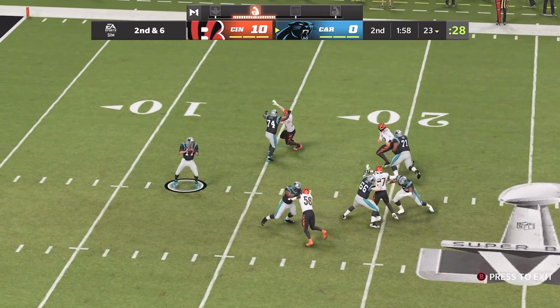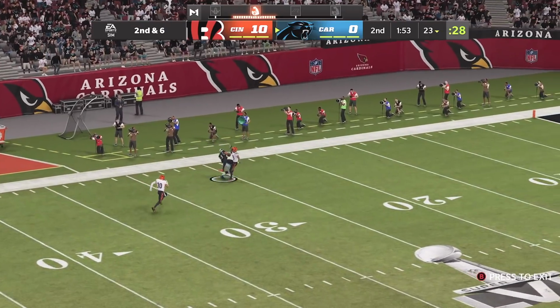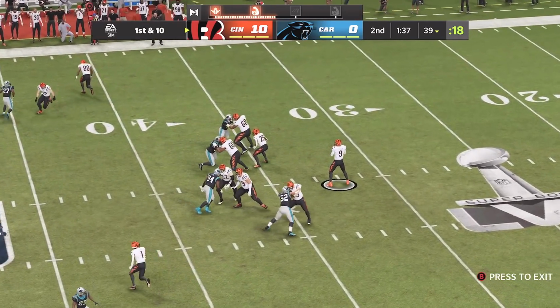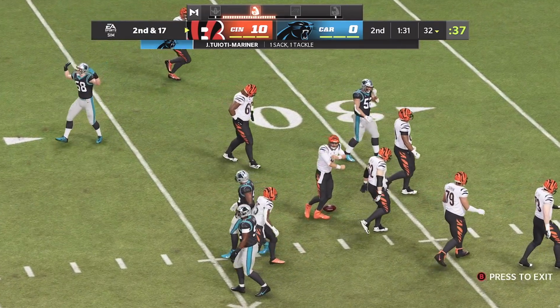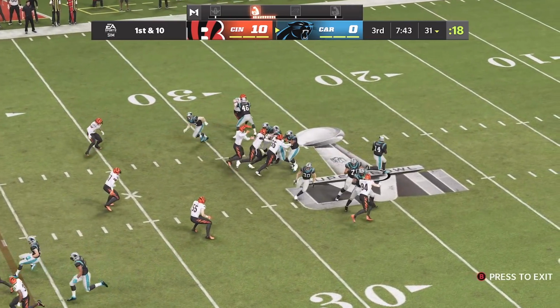That was their best chance to score, and now here they are under 2 minutes. Here's a deep shot, one-on-one for DJ Moore, and it will be knocked away. And now here are the Bengals at the end of the first half with possession, but the pressure gets to him, and he will go down. Burrow has been sacked a lot today, 3 in the first half.